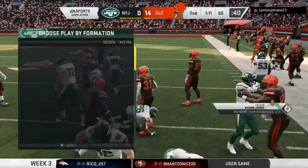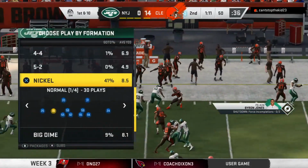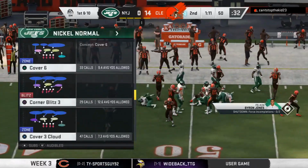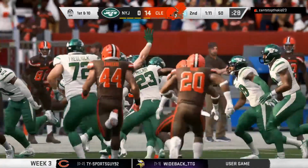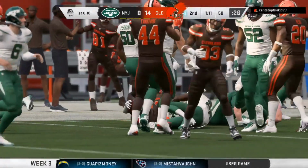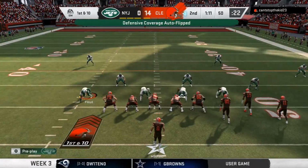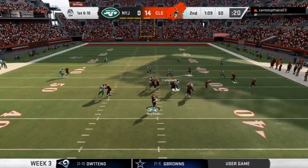A very good return there. Give him an even 20 yards. And this offense will take over right at the midfield stripe with a 1st and 10. For the Browns, good starting field position as they have it 1st and 10 right at the 50-yard line.